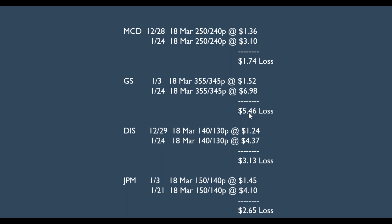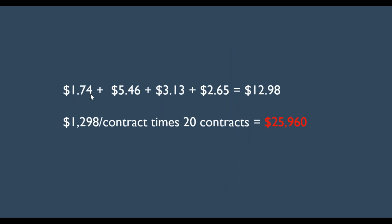And this was a situation in the market where it dropped so fast. It's almost like you might have heard about the falling knife syndrome. Well, let me show you some of these charts and you can see exactly what I'm talking about. First of all, I want to show you that the losses, the $1.74, the $5.46, the $3.13, and the $2.65 totaled a whopping $12.98, or $1,298 per contract. 20 contracts, $25,960 in less than, what was it, 20 days, less than 3 weeks, I think it was even less than that. I'll have to go back and check.